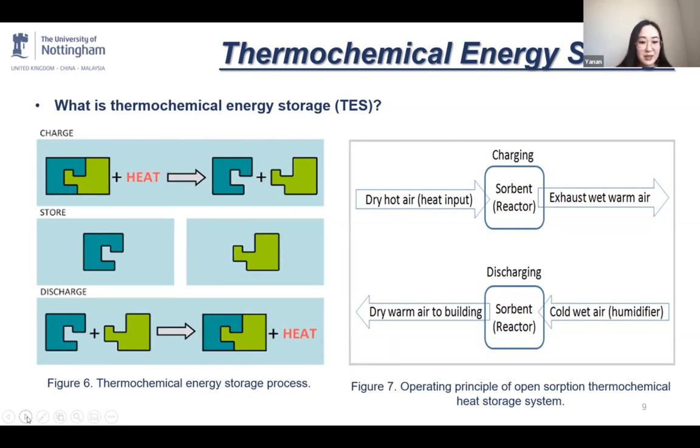Look at the picture on the left side. When a compound is heated, it will be decomposed. This process is usually an endothermic process because it takes extra energy to break the chemical bonds of the compound's molecules. So this process is called the charging or regeneration process. The product of the decomposition of this compound is usually a solid and also a gas.